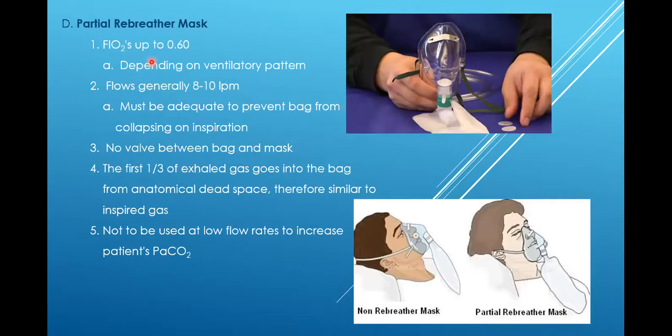Ventilatory pattern, because we're still in a low flow device. Okay, low flow devices depend on their ventilatory pattern. High flow devices don't care how you breathe. You can breathe 1,000 times a minute if you want to with a high flow device. I'm still going to provide what you need. So if I see a patient does not have a consistent ventilatory pattern, I'm not even going to waste my time with a low flow device. I'm going straight to my high flow devices, okay, which is coming up in a minute.